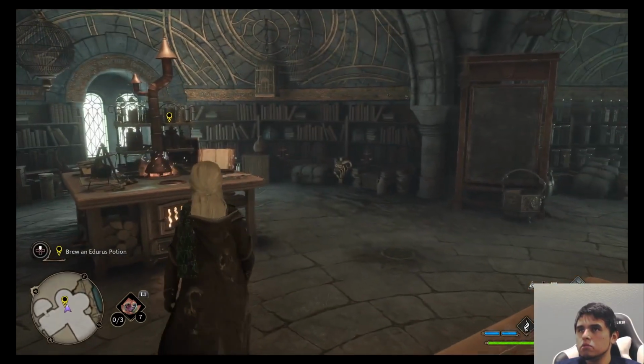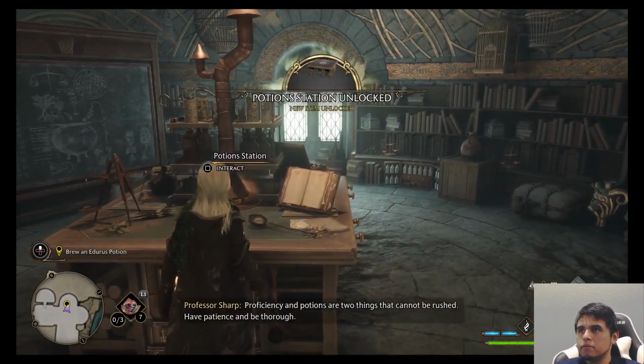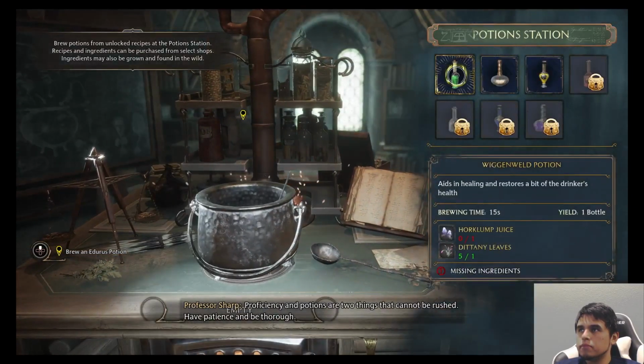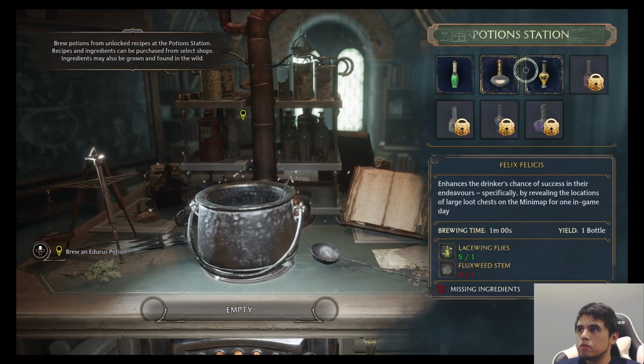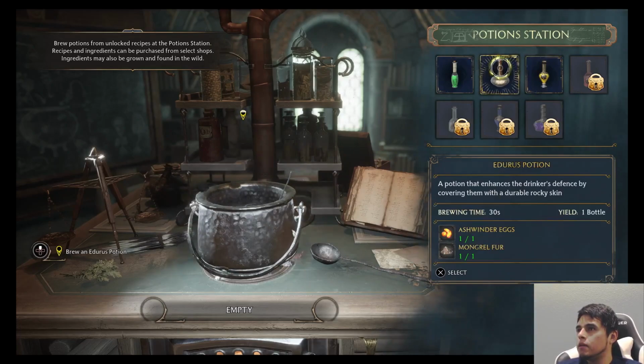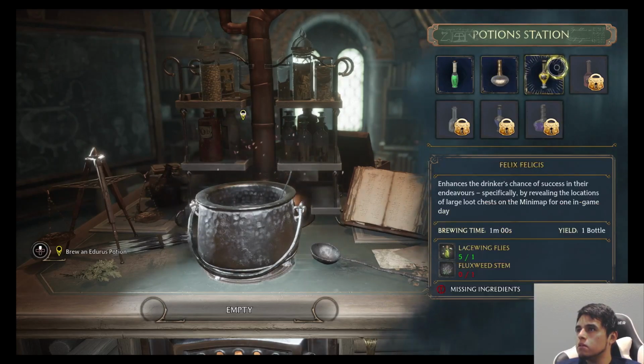Where's my cauldron? Proficiency in potions are two things that cannot be rushed. Have patience and be thorough. Endurus Felix Felicius. So I need Fluxweed stem. Potion that enables the drinker's defense. Okay. Enhances the drinker's chance of success in the endeavor, specifically by revealing the locations of large loot chests on the mini-map for one in-game day.